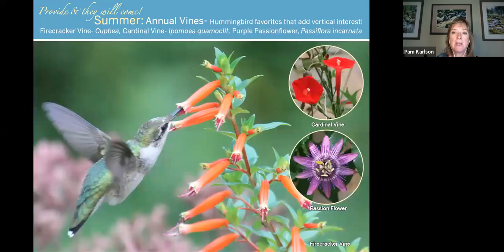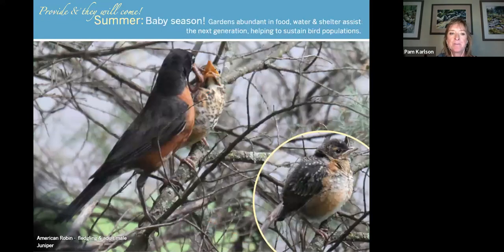And don't forget about going vertical with vines. You've got cardinal creeper vine, passion flower, firecracker vine. So there's all sorts of really fabulous vines for hummingbirds. And with a healthy habitat, you'll have a lot of baby birds feeding in your garden. We get tons of them.